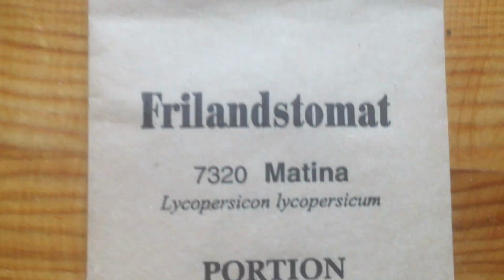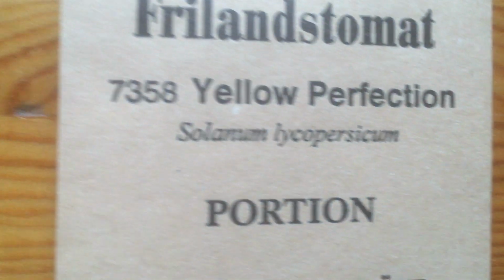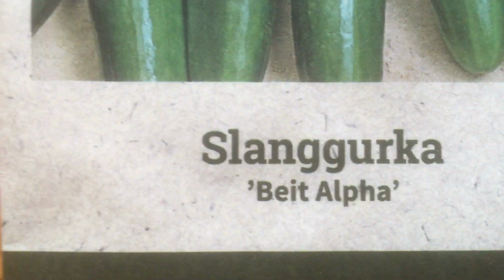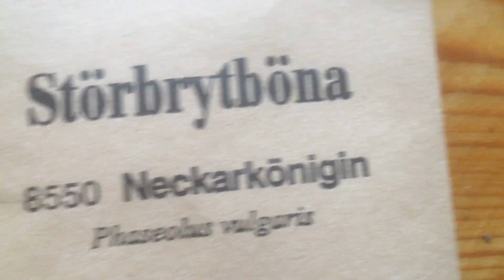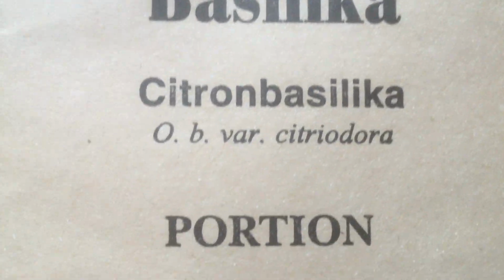This season I'm trying out 5 different types of tomatoes, and I'm gonna try not to sow too many of them, because there's always the hazard of where to put them in the end. So I'm gonna try and be a bit careful with that.